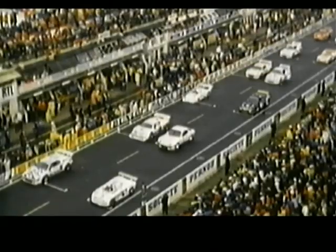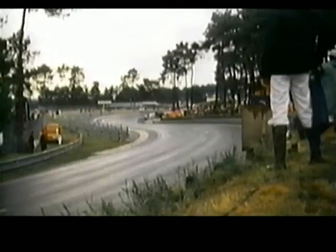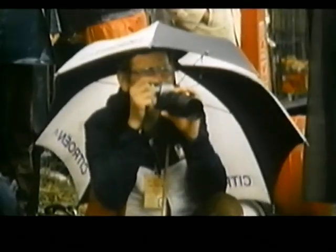So the Sachs car's in second. Where do your other cars qualify? The Apple car's in the seventh row. The one that crashes is a bit back from that.